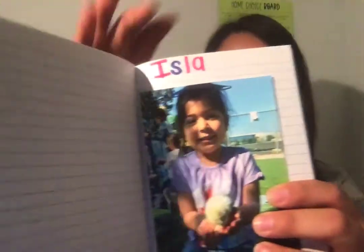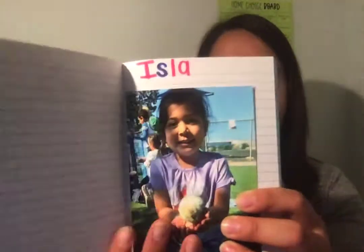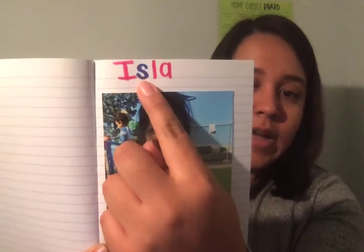My name starts with the letter S. Look at that. Okay, and then I went through your guys' names. Do you guys know if your name has the letter S? Raise your hand if you think you have an S in your name. I have an S in my name. And if your name is Isla, you should be raising your hand because you also have an S in your name. I S L A. Isla. I see, Isla has an S. What other friends have the letter S? Can you guys think of any other friends?